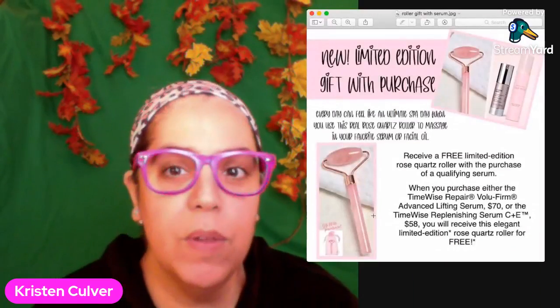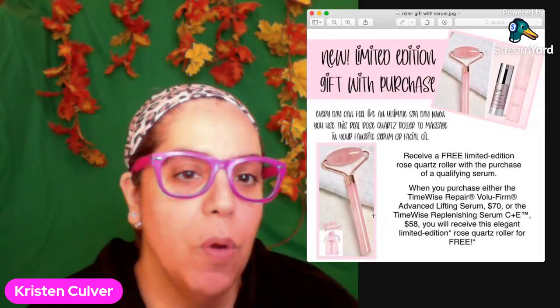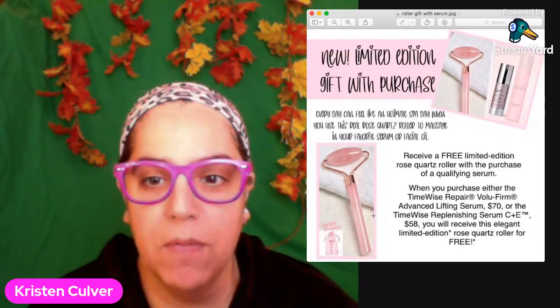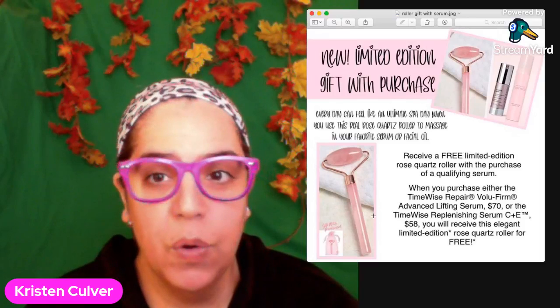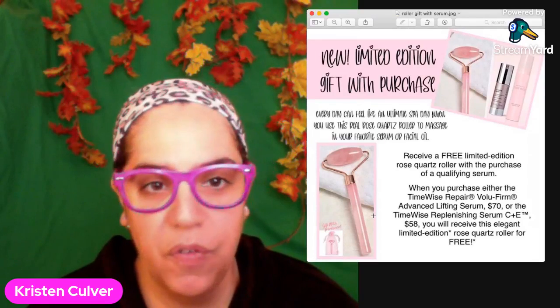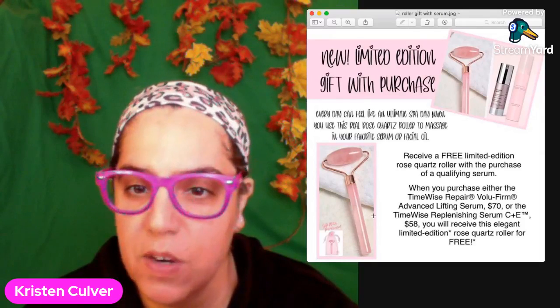So this is our new limited edition gift purchase. It's a beautiful rose quartz roller. Now you might have remembered I did a giveaway a while back with a jade roller. Same thing. Rose quartz and jade both have healing properties. It's nice and cool. And if you put it in the fridge, it's even cooler, helps reduce swelling, and is great if you're massaging your face gently with your favorite serum. And of course, I believe any serum applies.